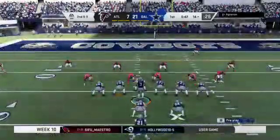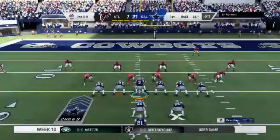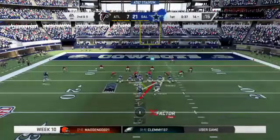Here we go. Henry. Check 45 to Mike. Let's go, D. Let's go. Check. Check nickel.